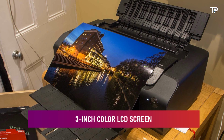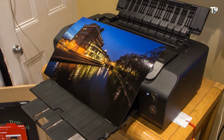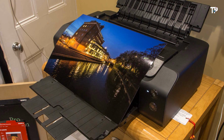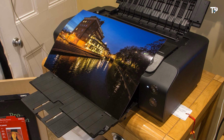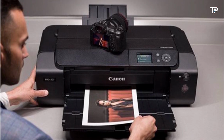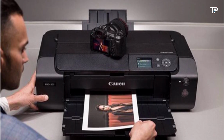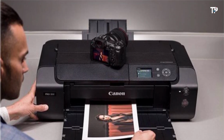A 3-inch color LCD screen is another handling bonus, although it's not a touchscreen. Unlike Canon's previous pigment-based printers, and as with the Pro 200, the Pro 300 enables borderless output on matte and fine art media, instead of just on glossy, semi-gloss and luster photo papers. I find that gives me far more options for full bleed printing.